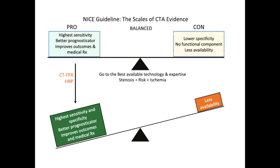And the conclusion was that you could make a case for the scales of CTA being balanced. The pros are obvious: higher sensitivity, better prognosticator, improves outcomes in medical treatment. Cons: lower specificity, no functional component, and less availability. But when you add CT-FFR or CTP or the ability to detect high-risk plaque, the scales are tilted definitely in favor of CTA.